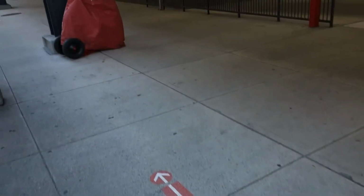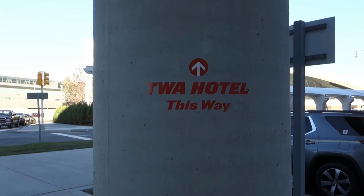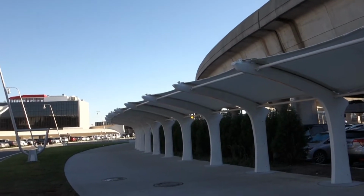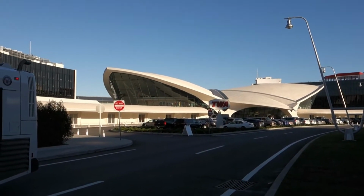And first sighting of the TWA Hotel. There it is, guys. One last sign, but I think we can figure it out from here. Jonathan Brown Menzies coming at you from the TWA Hotel at JFK Airport.